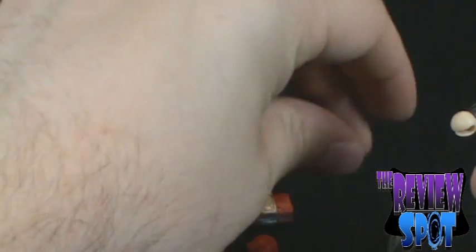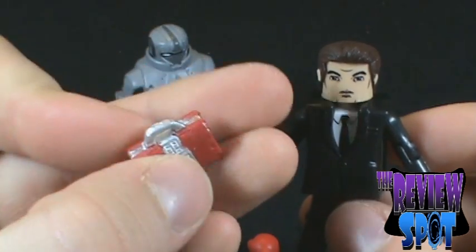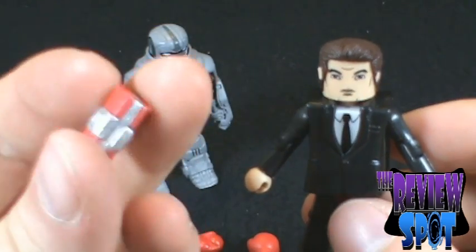And finally, I think the coolest part, which is actually even cooler than Happy Hogan, he does come with a Mark V briefcase. So at least, if anything, you've got a briefcase for the Mark V.